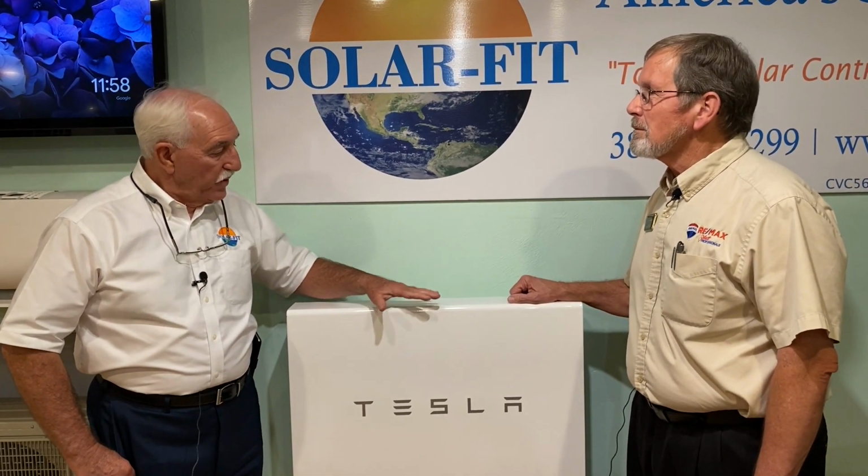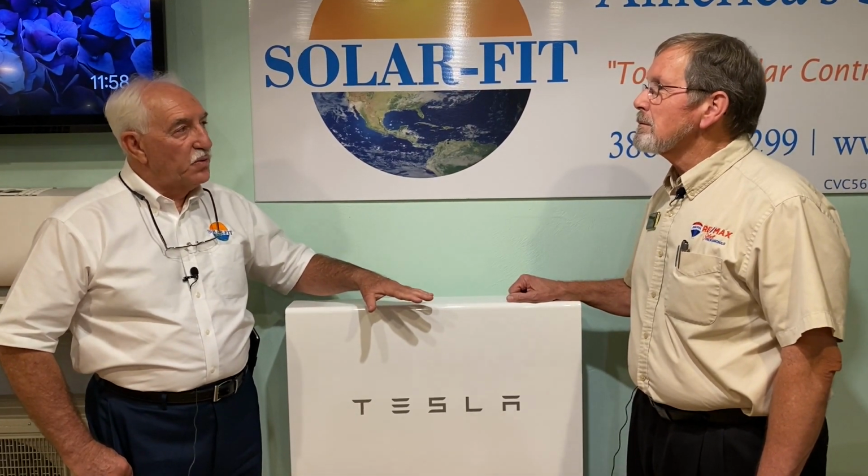So we can combine these, we could put in two, and you can see this is relatively small compared to the other one. They use smaller batteries, but again, it's hooked to the internet, and they can make adjustments and fine tune it as they go along, which happens when they come up with software changes. You don't have to go and change something in the home, it's done over the internet. We could add two, and now we've got 27,000 watt hours.